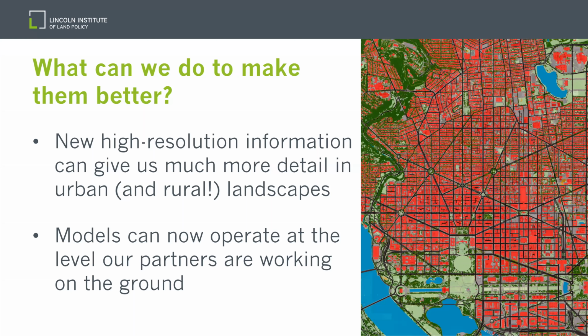It works in an urban landscape, understanding the issues in Lake Erie as well. It also works in rural landscapes and agricultural landscapes. And that's honestly where we've done the majority of our work, in a more rural landscape, but we do have a number of models working in an urban landscape.